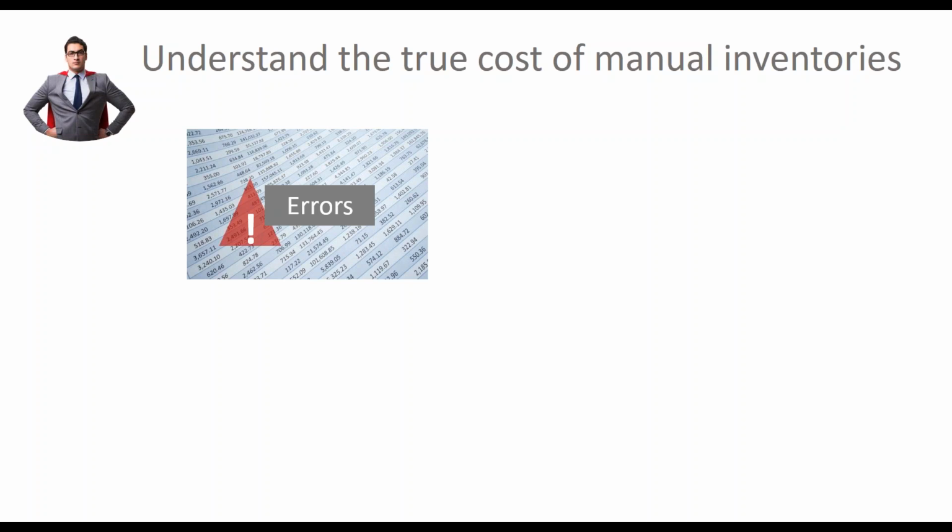Errors is going to be the very biggest one. Manual data entry often results in incorrect inventory information. On average, humans make one error for every 300 characters. So just think about how often people are manually entering data and how many errors take place during that process. This is what leads to inaccurate inventory levels, which can mean unnecessary reorders, potential stockouts, and ignoring inventory management practices that are going to ensure the accuracy out in your warehouse.